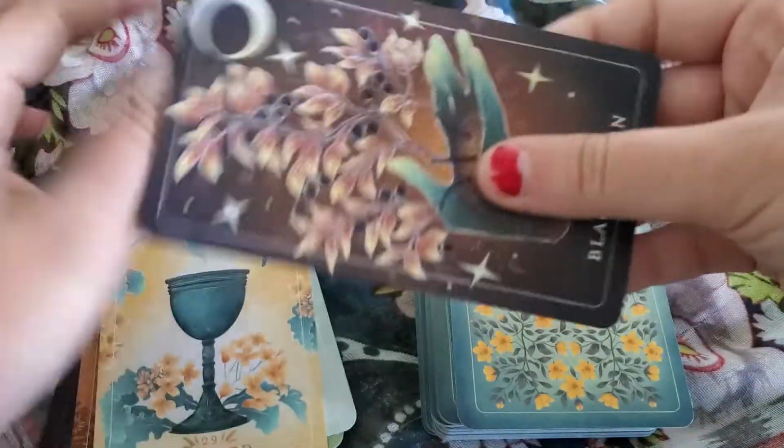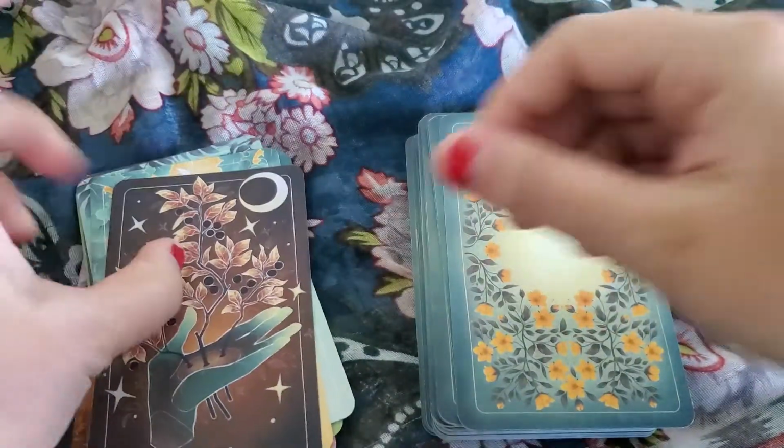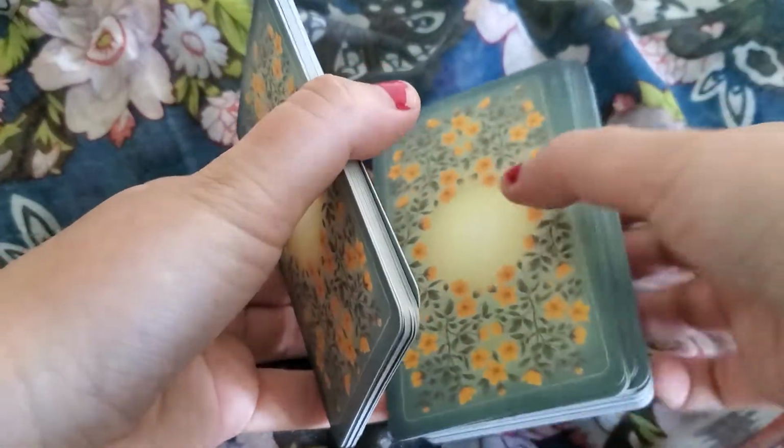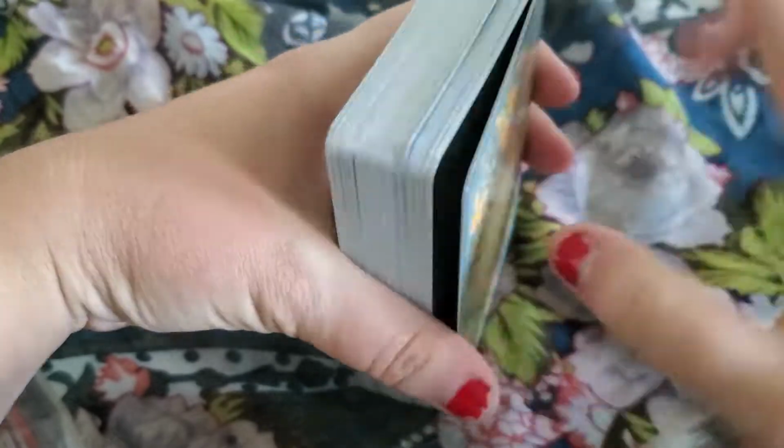If this cardstock doesn't bother you, the cardboard, this is kind of like I'm on the edge of not liking it. But if you want a deck with plant energy and you are all about the aesthetics too, go ahead and pick this one up.